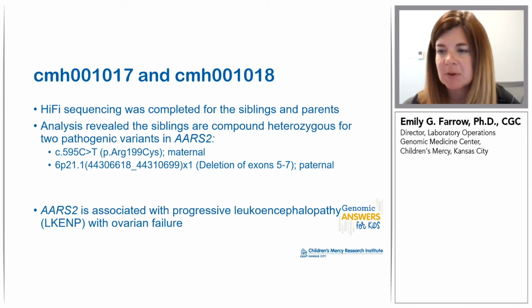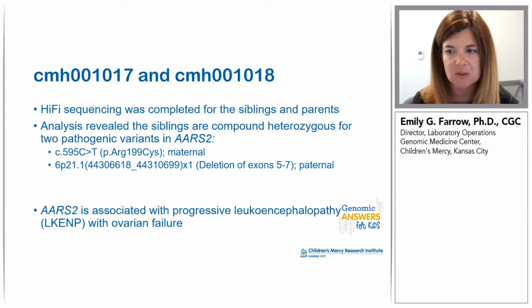Now, the deletion is a recurrent deletion that's actually previously been reported, but again, it's falling in this donut hole, whereby it's too small for conventional microarray, yet large enough to be challenging to detect with copy number from clinical exome. AARS2 is associated with a progressive leukoencephalopathy with ovarian failure, and in fact, the full symptoms of this syndrome fit quite nicely with our family.